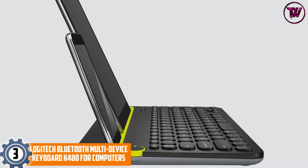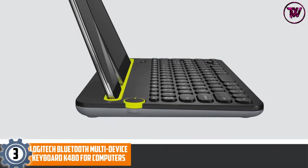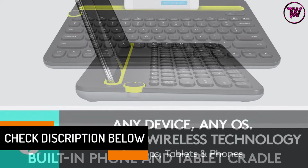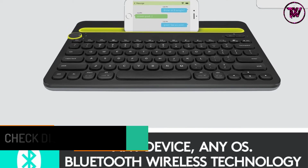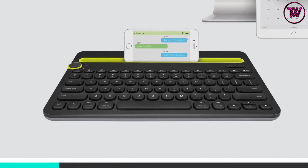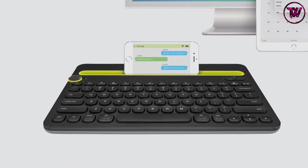At number 3, Logitech Bluetooth MultiDevice Keyboard K380 for computers. This is a universal keyboard that allows you to switch easily between devices. It is very comfortable and you can use it on either your PC, tablet or smartphone without any USB connection. You just turn the easy switch dial and switch to any of the devices you want to type on, provided it is connected via Bluetooth. It also has an integrated cradle to hold your tablet or phone at the right angle such that you can see it as you type.